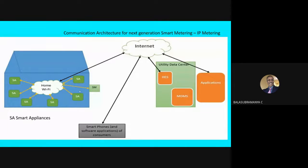Fine. So here, this is the cloud where it goes to the internet, smartphones, and software applications of the consumer. And here you have the HES and MDM as part of the AMI tool. And this is how the data application is driven through. So this is how the communication architecture for next generation smart metering is being driven.